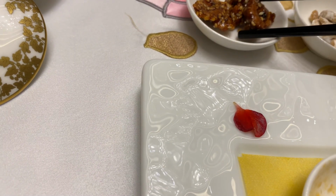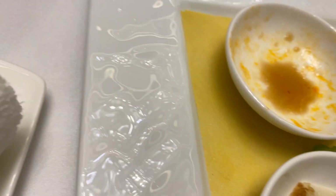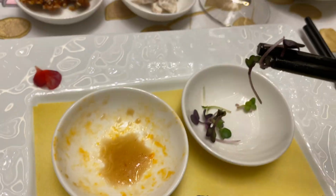I like these microgreens. Cheers. Oh, these little greens. You just have to eat it with it.